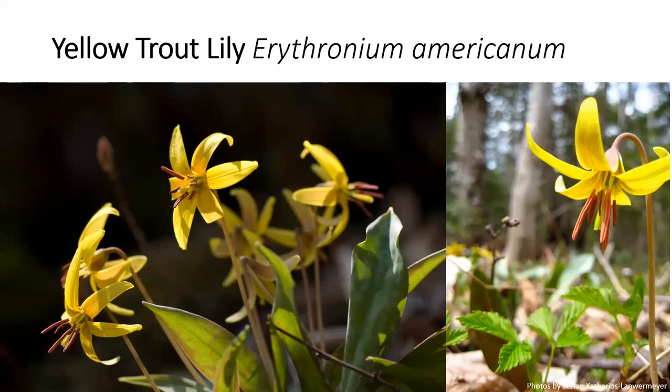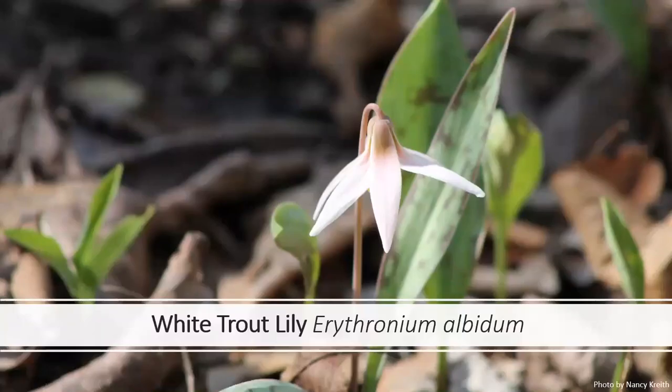So it likes full sun to part shade, and it's pollinated by bees. So there's the yellow version, but then there's also white trout lily. These flowers point downwards, as you can see, and you can get a better idea of what I mean by that mottled coloring, with some brown, light green, and dark green coloring in the leaves.